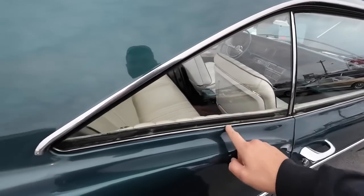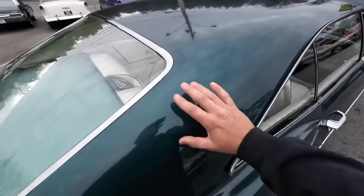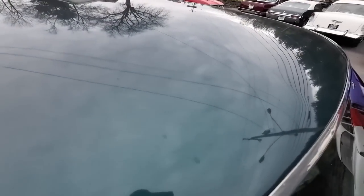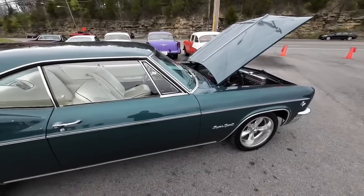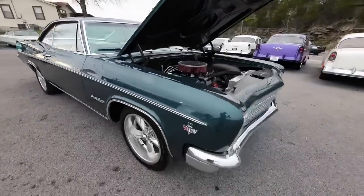This back piece has been replaced. Little cracks here. Back window, used to be a sticker there. A little hazy, kind of blotchy on the paint job. Let me zoom in, I'll show you. See that? Hazy up top too. Biggest thing is this car's got a decent paint job on it. I think it just needs an all over buff job and it'll really be shining. All right, let's go ahead and check out the interior.